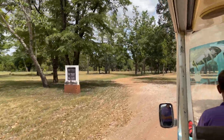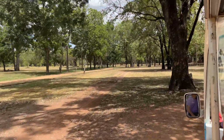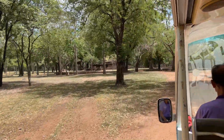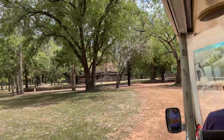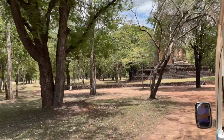Now, this town was completely lost. They had no idea even where it was at after the fall of Ayutthaya. And I guess they sent some people up here to try to find the city. And then they had to come out here and they excavated all this, and they have restored it to what you see now.